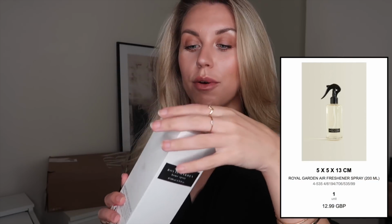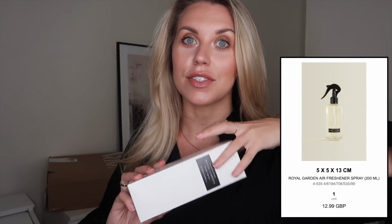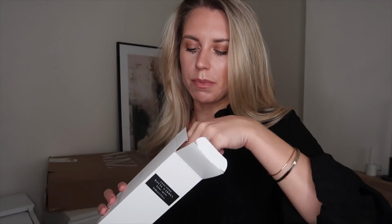Future house plans noted. And then the last thing to arrive from Zara Home is this home spray in Royal Garden. You can smell it from it being in the box. It smells amazing. It was $12.99, which is a little, not steep, but I suppose when you compare it to White Company prices, it is a little bit cheaper than there.